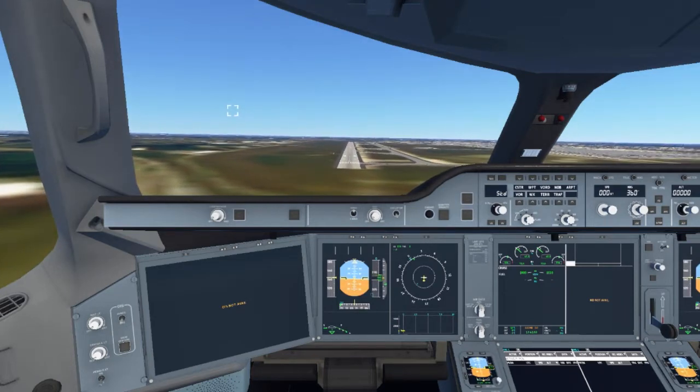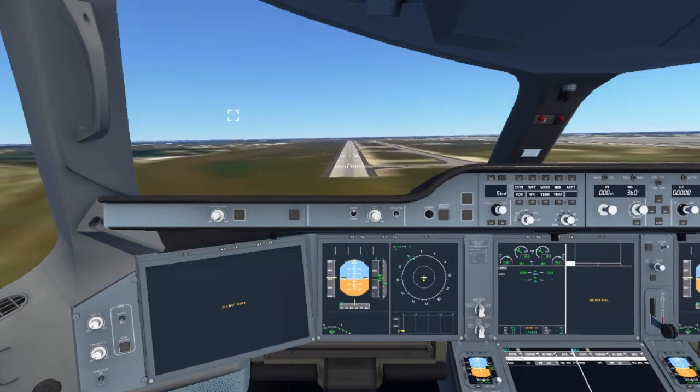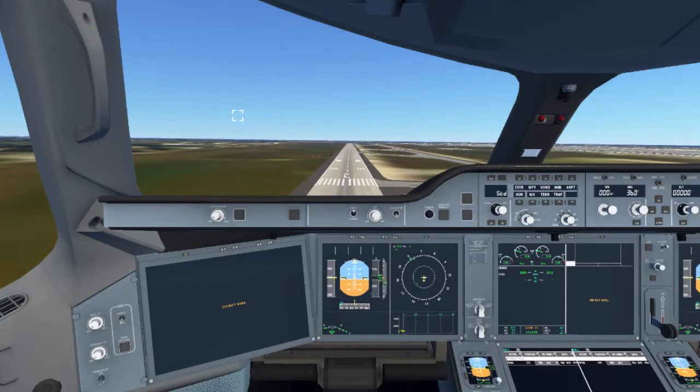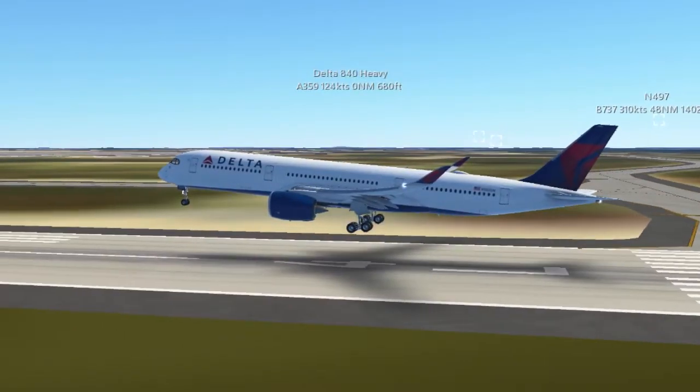So the A350 has a really modern cockpit, as you can see, and lots of automated systems to assist you in landing. But I'll be quiet and you can watch this landing for yourself.